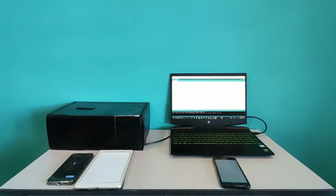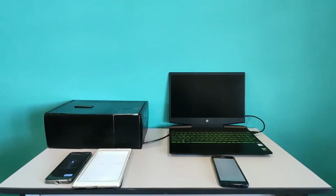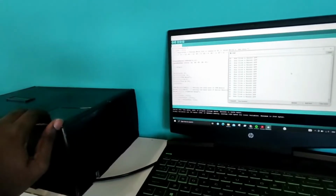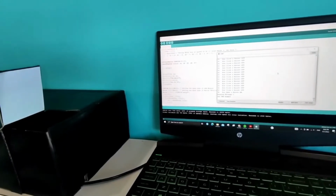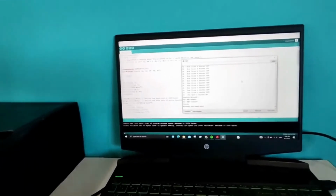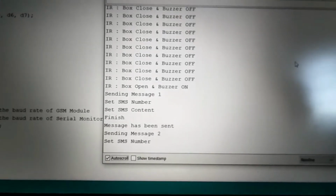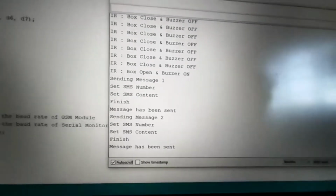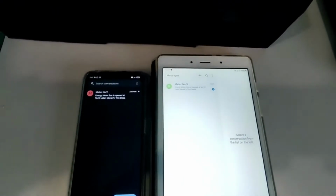So to ensure this, now the energy meter box will be opened for a 1 minute time interval. Let us open the energy meter box. The serial monitor has printed out, box is open and buzzer is on. The warning message is also being displayed. The GSM has started sending messages to the dedicated numbers.